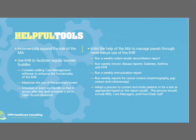So enlist the help of the MA to manage panels through better use of the EMR, and this is run reconciliation reports. Is everybody using computerized provider order entry for everything? Are your providers putting all their orders in the system? Yes, no, mostly? Okay. So that allows you to do that reconciliation. If they're not putting the orders in, it's impossible to do the reconciliation.